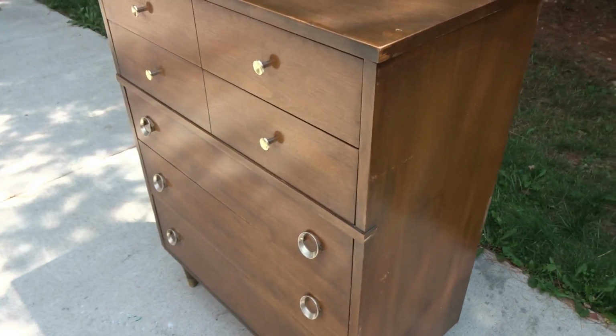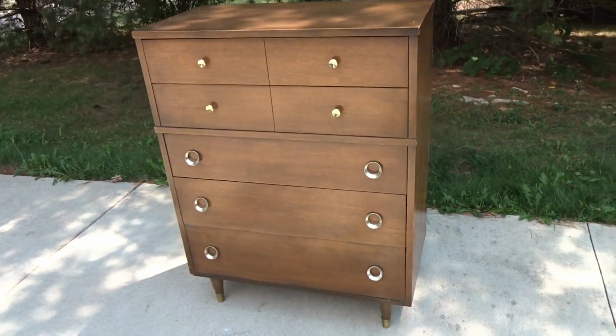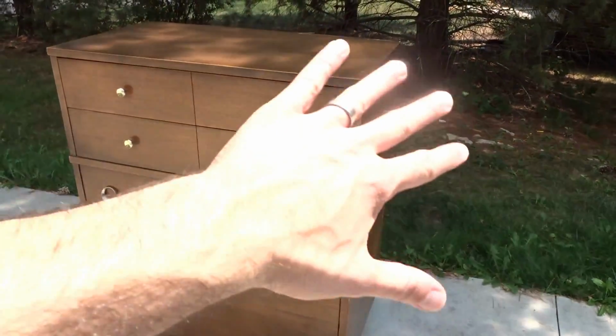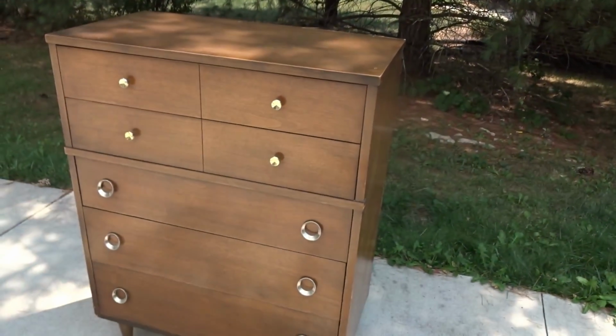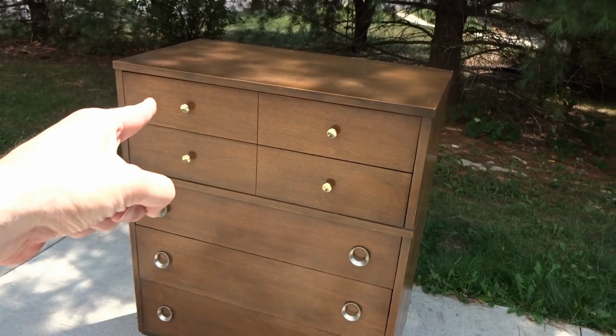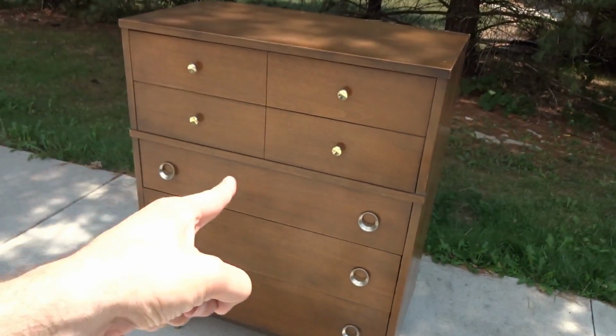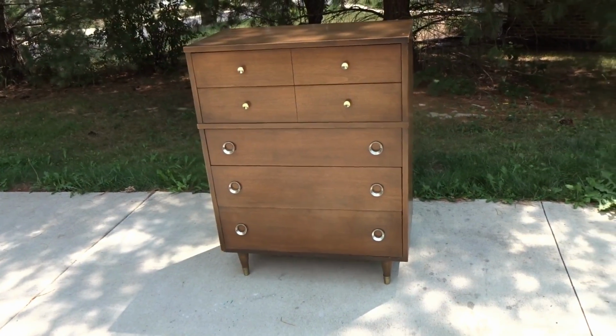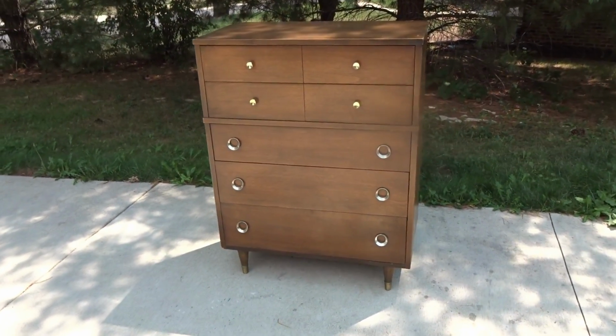But anyway, it would really not be too hard to redo. If I had time, I'd probably even do it myself. Keep it real simple. I imagine paint the body white and then do the drawers in wood, maybe like light stain, dark stain, light stain, dark stain. You know, something like that. Paint up the hardware, but I don't know. I'll let someone else do it.